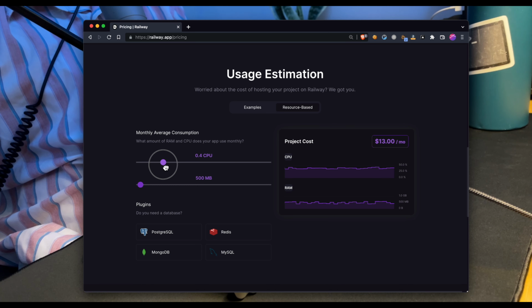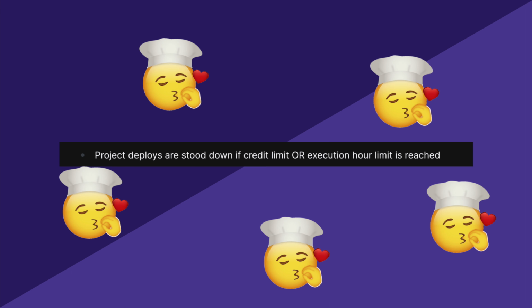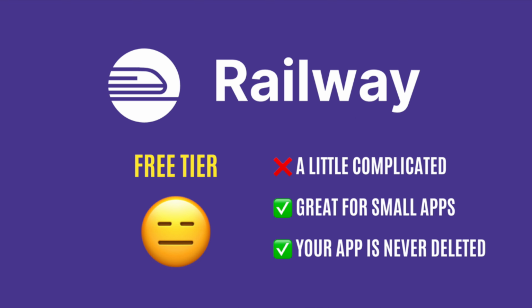This means that the free tier will be great for you if your app doesn't consume too much CPU and RAM, and it doesn't need to run for more than 500 hours, or 20 days in layman's terms. This is hard to know up front, which is why I don't love this free tier pricing model. Despite this, the worst that could happen is your app is paused until your credits are reset. This free tier is average at best.